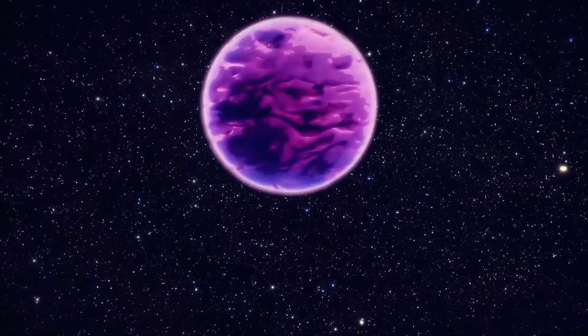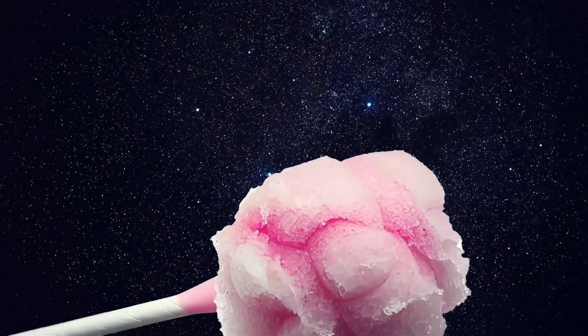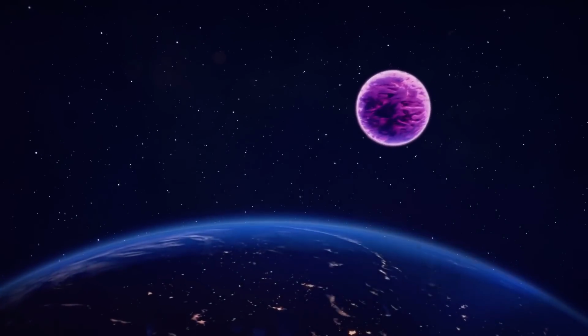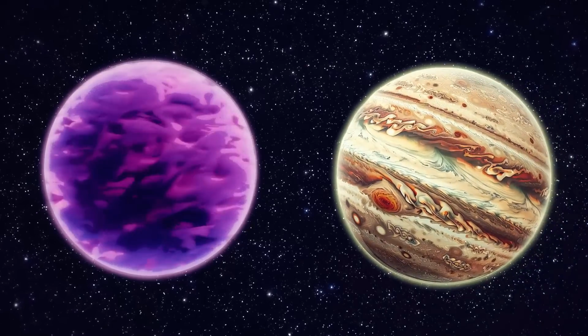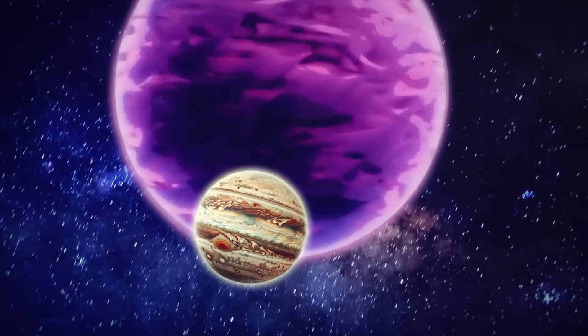This planet is as light as that piece of fluff stuck to your sweater. In the scientific world, it's called WASP 193b, but let's call it the Cotton Candy Planet. It's located around 1,200 light-years away from us. Sure thing, we'll never see it with our own eyes, but scientists say the Cotton Candy Planet is pretty much Jupiter's bigger, bouncier cousin, 50% more massive.